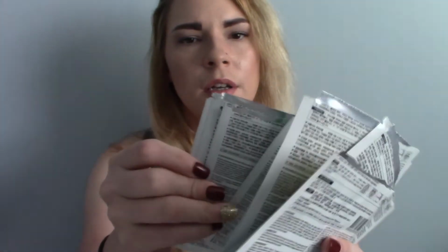So I set the goal of using up 5 sheet masks, but I have actually used up 1, 2, 3, 4, 5, 6, 7, 8, 9 in this month. I've used up 9 sheet masks. So I actually overshot that goal by 4, and I'm really happy with that.